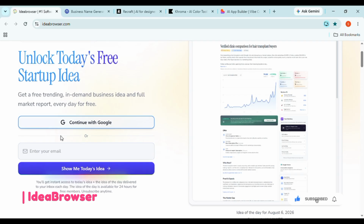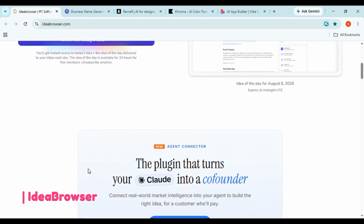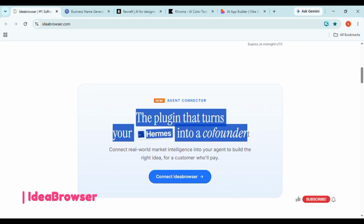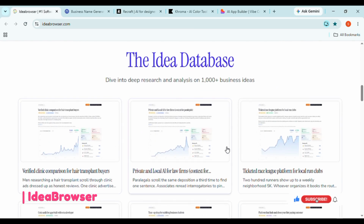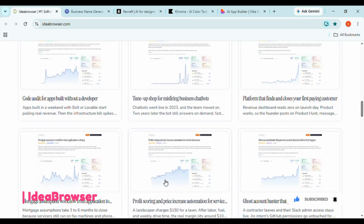The first tool is Idea Browser. This tool helps you discover trending business ideas, validates demand, analyzes competitors, and even identifies potential customers. Instead of asking, "What business should I start?" you can ask, "What problem are people willing to pay to solve?" That's a completely different mindset.